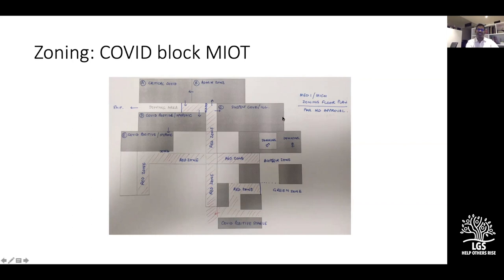People are more conscious. So the red zone involves patients where you have positive stable patients in the wards, you have suspected COVID ill patients, COVID positive, just hypoxic. We have separate areas for critical COVID where they can do dialysis. The doffing area and the donning area are completely separate. The doffing area is called the yellow zone and it exits through a separate fire escape.